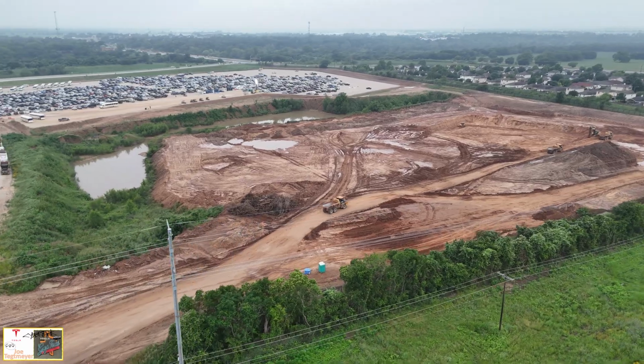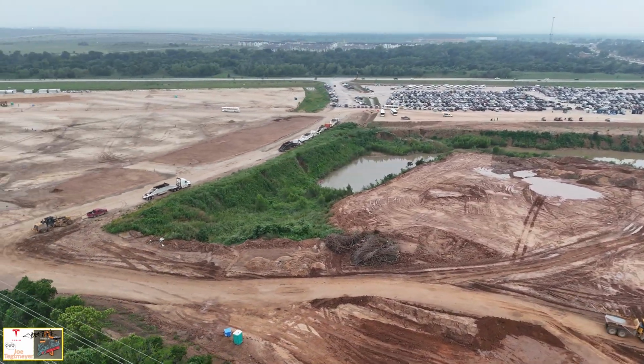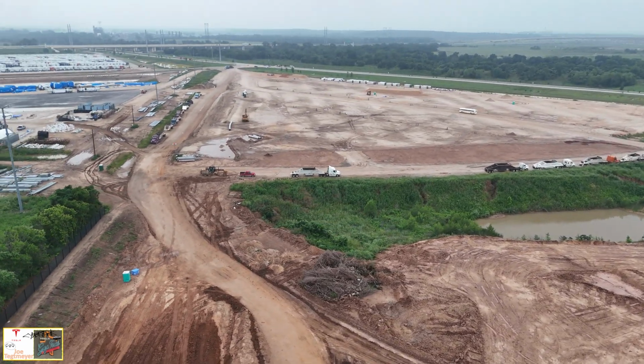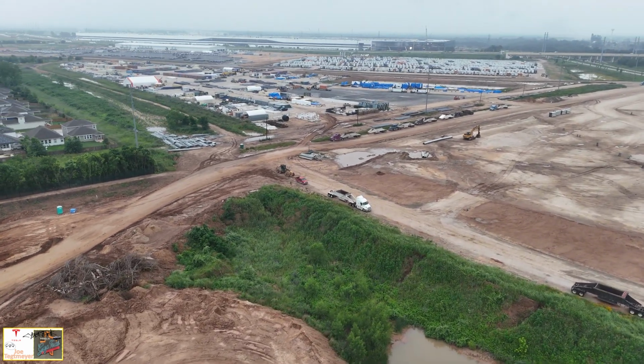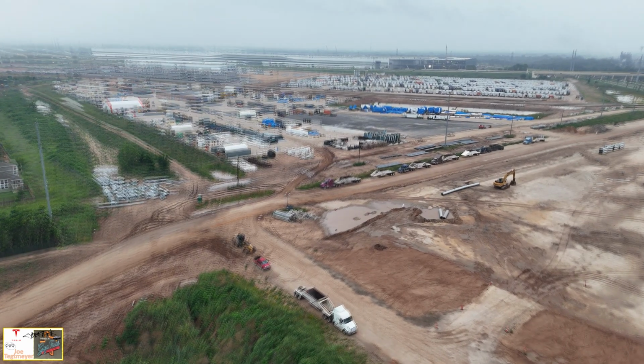And it's a good view of how this section looks right now as they continue to repurpose this entire section, clear out some of the old brush and trees, and also prepare the grade. And as we look back towards Giga Texas, it's a good view across the West Material staging yard as well.